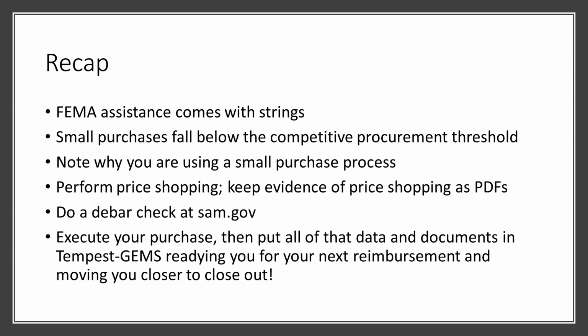Small purchases fall below the competitive procurement threshold. The simplified procurement process suggests that you note why you are using a small purchase process, a test to see if you know the threshold and rules. Second, a bit of price shopping that you keep as PDFs. Third, do a debar check at sam.gov. Execute your purchase, then put all of that data and documents into Tempest Gems, readying you for the next reimbursement, moving you closer to closeout.